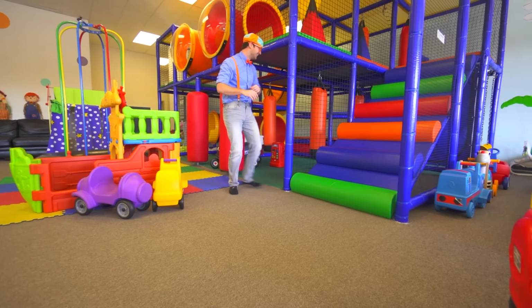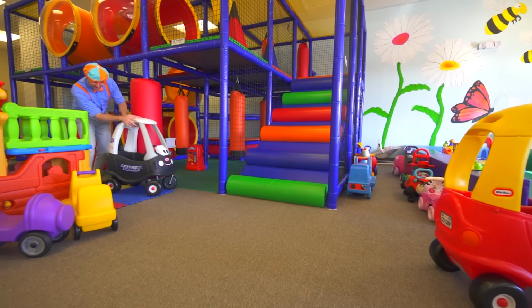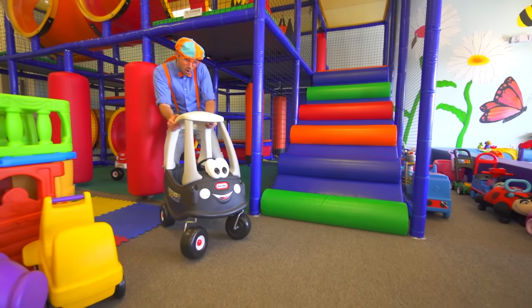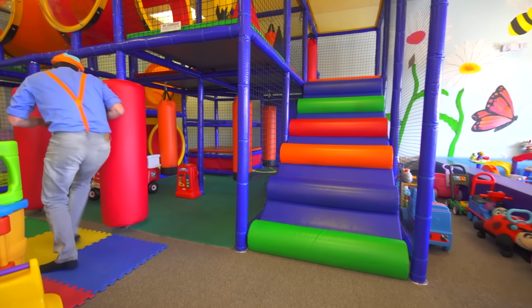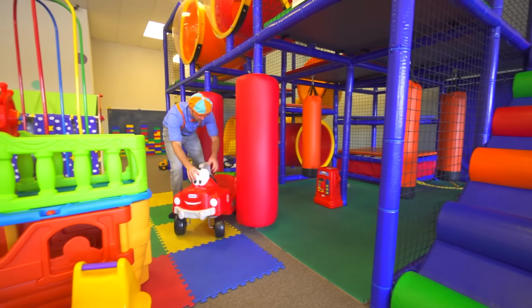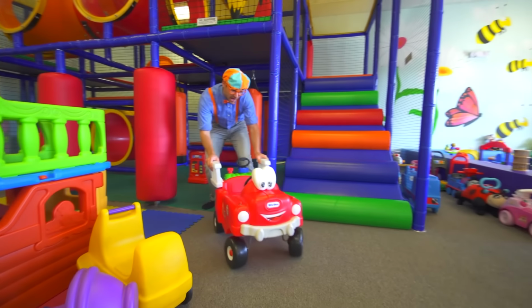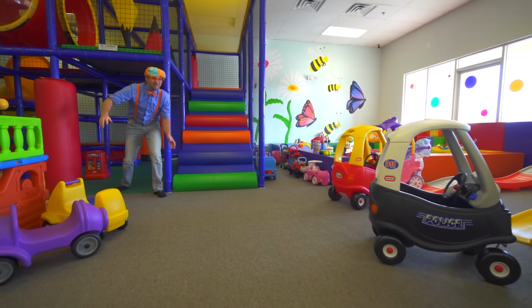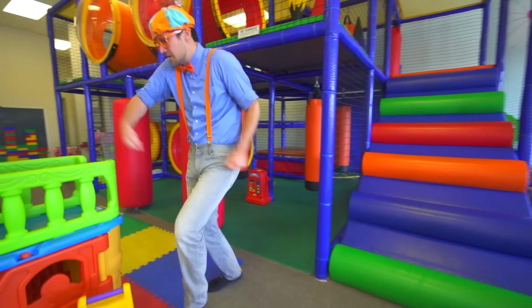Whoa, watch out! Ooh. And a black police car. Here we go! And one more! A red fire truck! Here we go! Bye-bye, fire truck! Whoa! Woo! Here we go! Let's go over here!